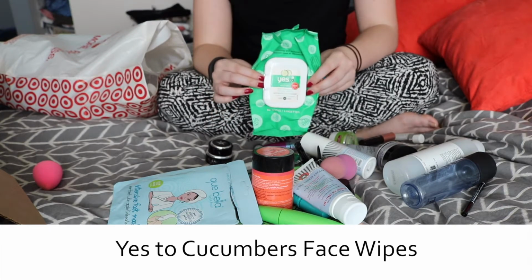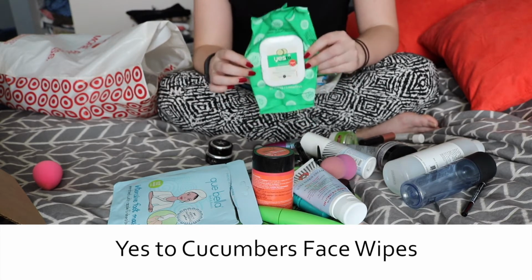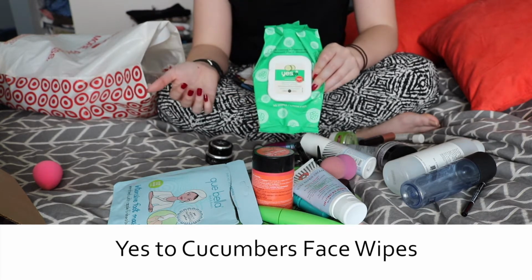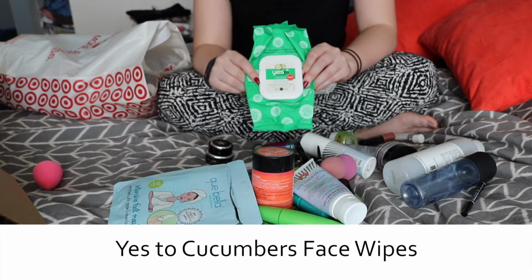But if you don't wear a lot of eye makeup, or you don't wear mascara or eyeliner, which are the hardest things to get off, then these are actually a really good option. I also would use these if you're someone who uses wipes in the morning to just clean your face. I think these are really great for that, because I felt like they really were refreshing.